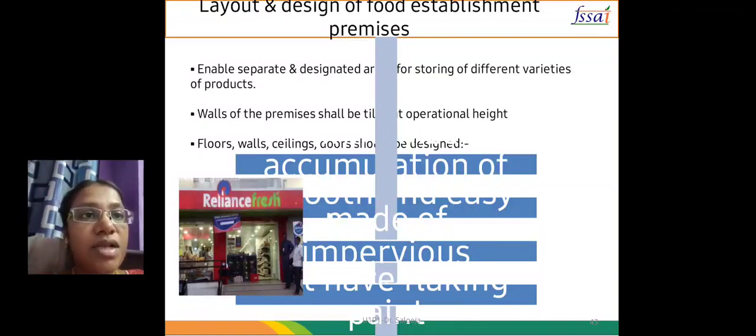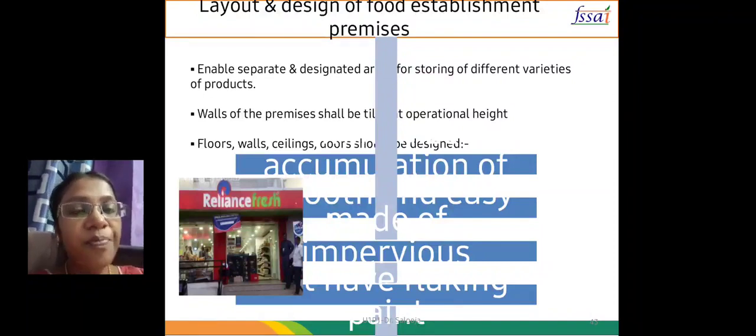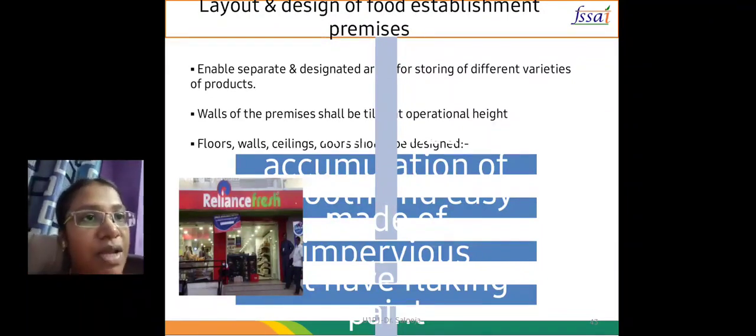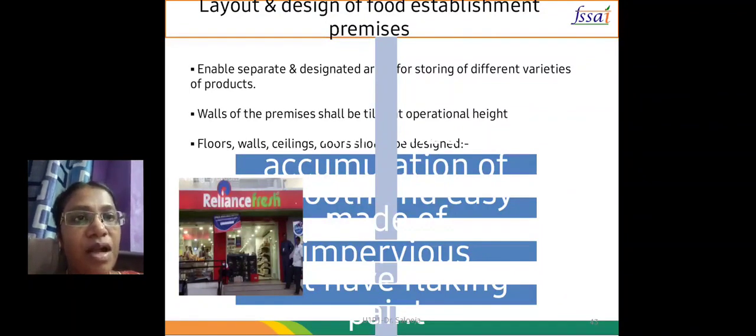Next is the layout and design of any establishment of any food premises or the food company. We have to enable separate, designated areas for storing different varieties of products. Walls of the plan should be operationally height, and floor, ceilings and doors should be designed in such a way that it is protective.